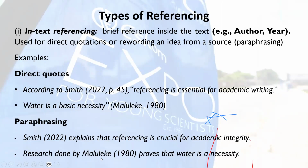Now, there's two types of referencing. If you want to score a good mark for your project, you must use in-text referencing. So in-text referencing, there's an example here. We use in-text referencing when we're giving direct quotes from someone, right? Or if we are paraphrasing what someone is saying. So here, referencing is essential for academic writing. That is the actual words taken. The next one, what is a basic necessity, that maybe is paraphrased, right? So that is in-text referencing.